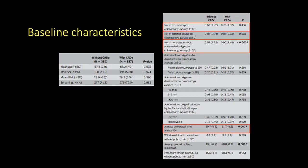When they looked at the polyps detected per colonoscopy, there was no difference between the two groups in terms of those less than 6 millimeters, 6 to 9, and 1 centimeter or greater. When they looked at the distribution of adenomatous polyps by Paris classification per colonoscopy, there was no difference between the two groups between detecting polypoid and non-polypoid polyps. However, the average withdrawal time was significantly higher in the group with CADe at 11.7 minutes versus 10.7 minutes, with a p-value of 0.002. However, there was no significant difference between the two groups in patients who did not have any polyps.